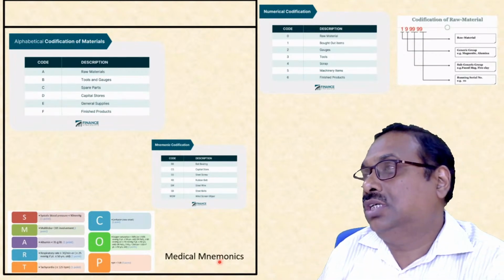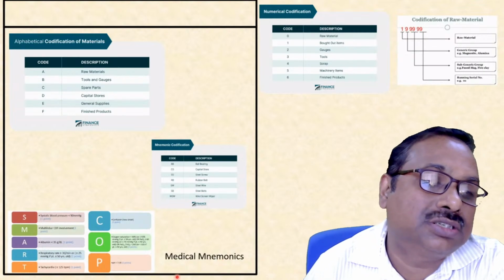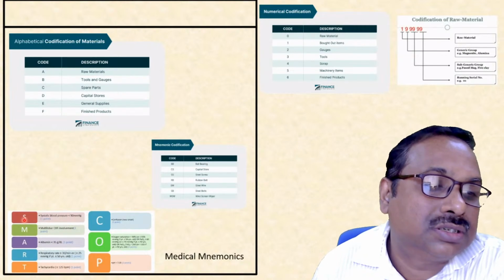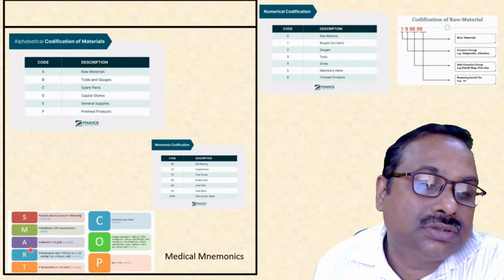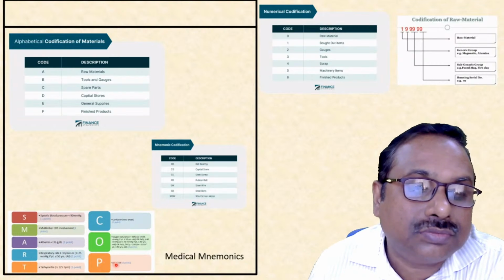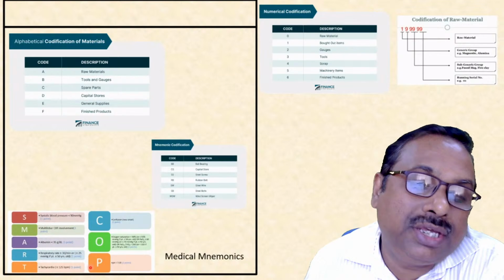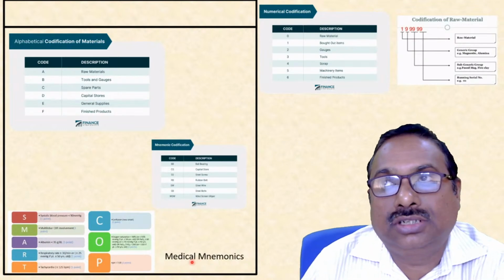In a doctor's prescription, we have seen mnemonic classifications like, suppose S for systolic blood pressure, right? A for albumin, R for respiratory rate, O for oxygen saturation level and all. P is the pH. So this is for medical mnemonics, doctors use.